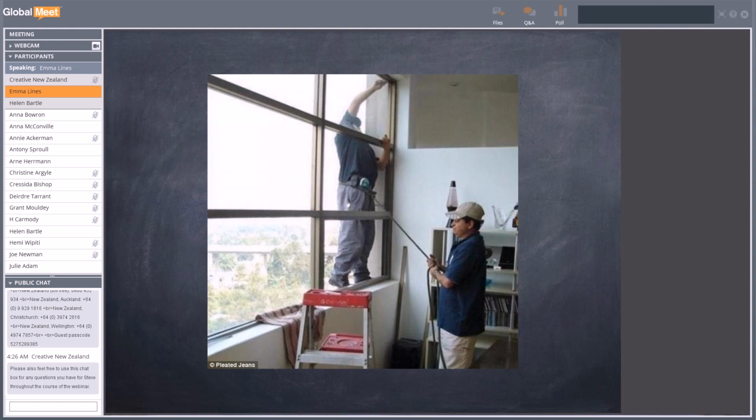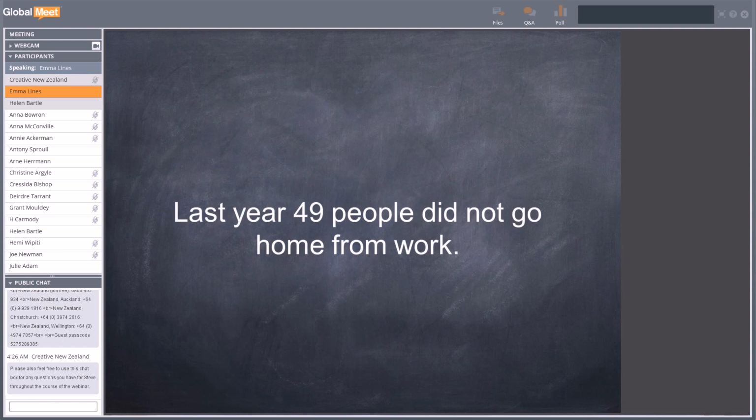So today I'm going to talk to you about standards, processes, policies, procedures, and we're going to get into a little bit more business 101, understanding how these documents fit into our normal business life and into our businesses. So without further ado, the sad news, last year 49 people didn't go home from work.